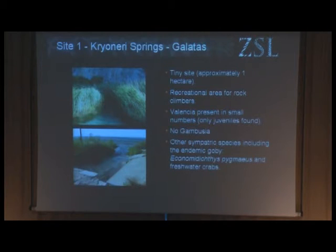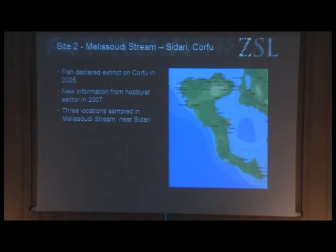We did find the species here, but in very small numbers and only juveniles, despite the fact that it was towards the end of the breeding season. The good thing was there were no gambusia at the site, but we did find a lot of other sympatric native species, including the endemic goby, Economidichthys pygmaeus. There were freshwater crabs, shrimps, and frogs as well.